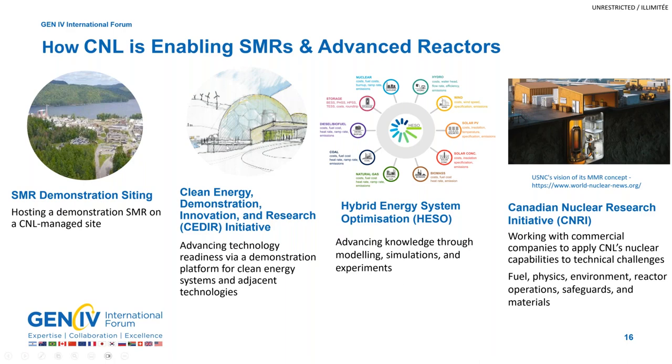In the second column here, some information on the Clean Energy Demonstration Innovation and Research Initiative, or CEDIR. Under this program, CNL is advancing the science behind how clean energy technologies such as nuclear can work together alongside other renewable energy sources in a hybrid energy system. Such a system brings together different generation and storage technologies for application in an industrial subsystem that requires electricity or heat, for example. So in effect, this hybrid energy system becomes a single system, improving the overall benefits compared to a system that depends on a single source.